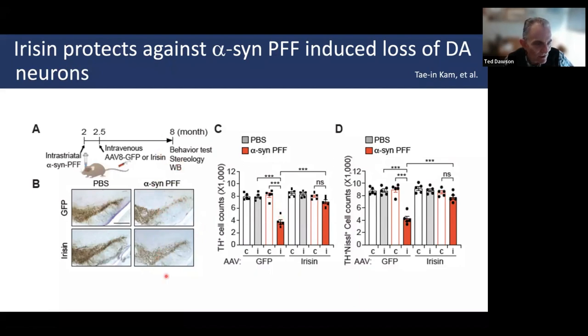And the Irisin protects. Now, this is admitted, the Irisin is administered after the pathology is established. It's not full-blown pathology. It's probably more pre-symptomatic pathology, but at least it raises the idea that Irisin could be beneficial in patients after they've been diagnosed with Parkinson's disease.